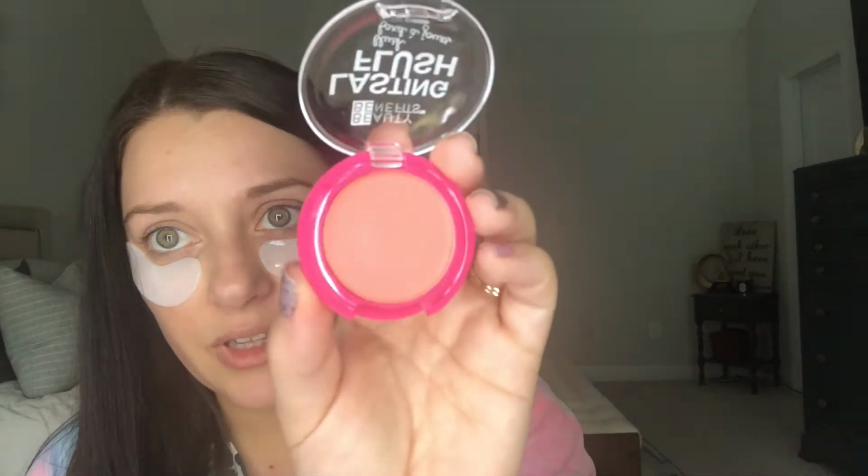Let's see what these look like. This is the cutest little packaging. I love this hot, like, neon pink with a clear lid. How cute. And that color is really pretty. This is the Fruit Punch. Woo! Holy moly. That is bright. We've got our peach and our Fruit Punch. Those are so cute for $1.